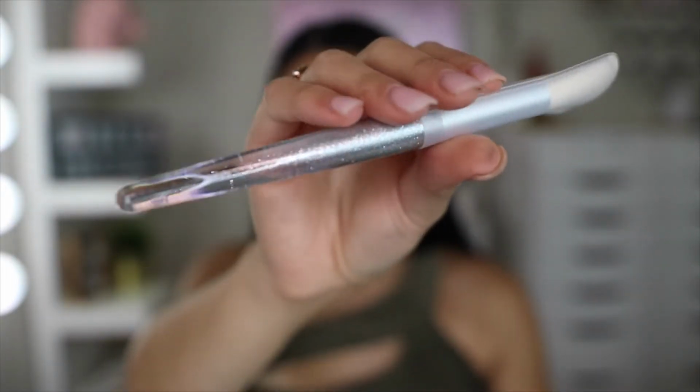Honestly, it does seem pretty cheap. So this brush right here is $24, and that's kind of pricey, I think. Again, it seems like a Morphe brush. If anything, Morphe may be even better. I don't know how to feel. It should be very luxurious, I feel like, if it's for this price point.